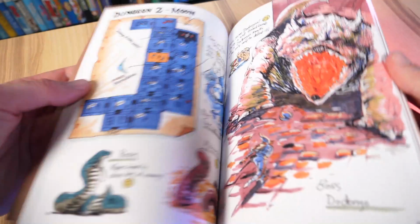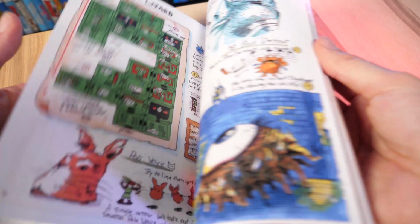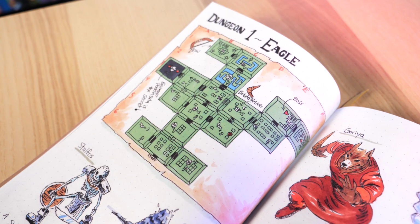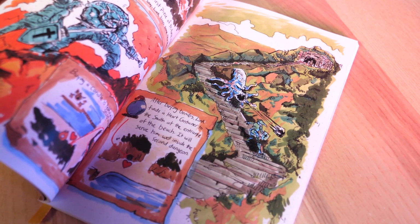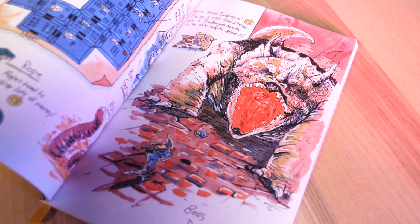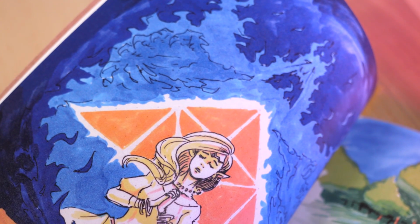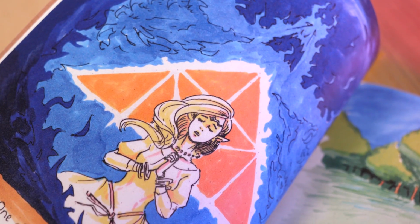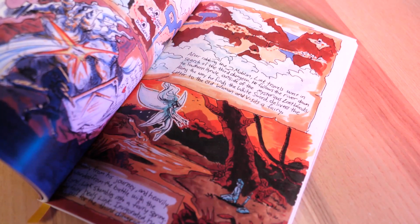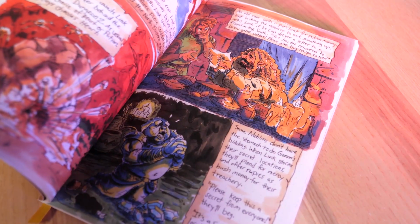The rest of the guide then covers the overworld and its dungeons. Each dungeon spread features a map of the dungeon, shows off a few of the monsters you'll find, and it might give you a possible route on which way you should go. It also features a pretty detailed picture of the dungeon boss. Each dungeon section is also bridged together with story segments and tips on where you or Link should travel next.